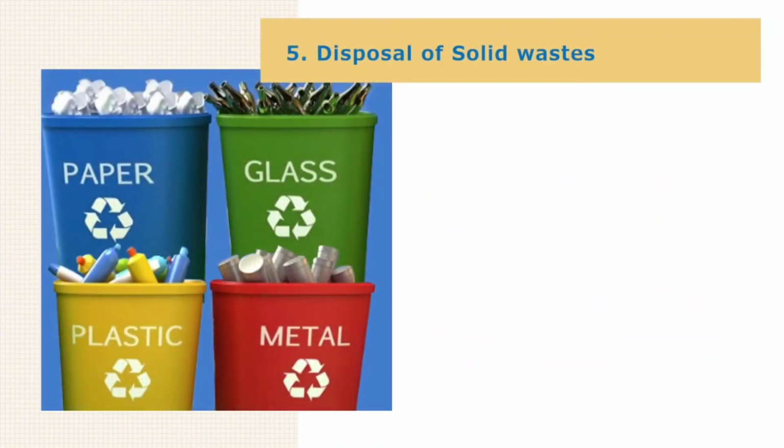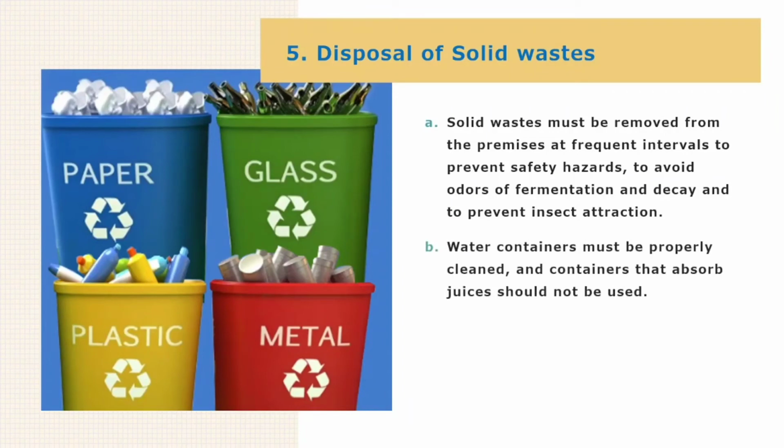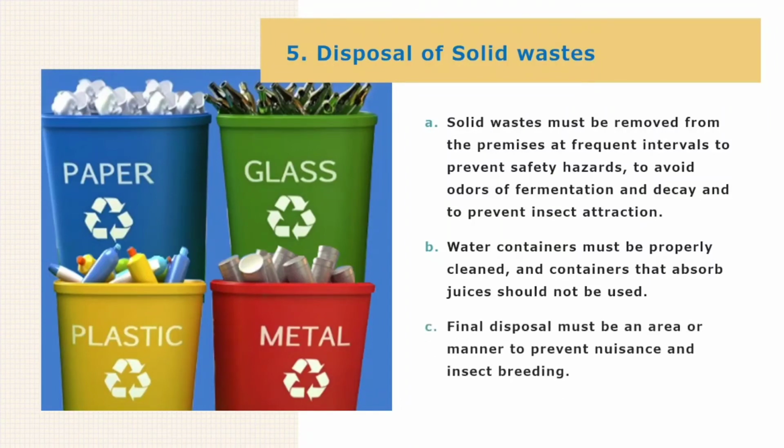Disposal of solid wastes. Solid wastes must be removed from the premises at frequent intervals to prevent safety hazards, to avoid odors of fermentation and decay, and to prevent insect attraction. Waste containers must be properly cleaned, and containers that absorb juices should not be used. Final disposal must be in an area or manner to prevent nuisance and insect breeding.